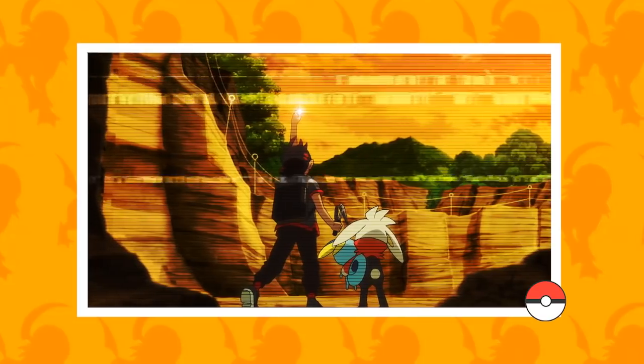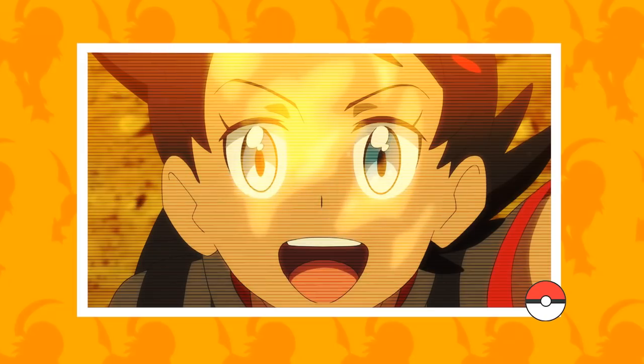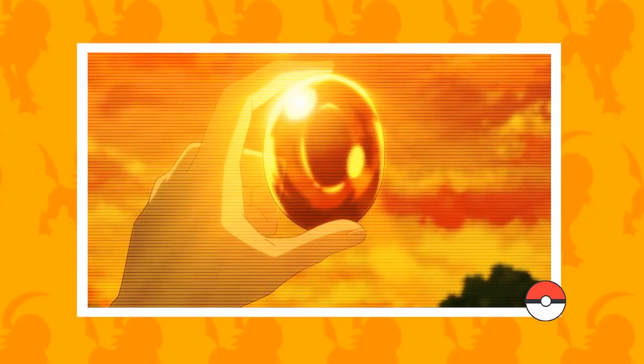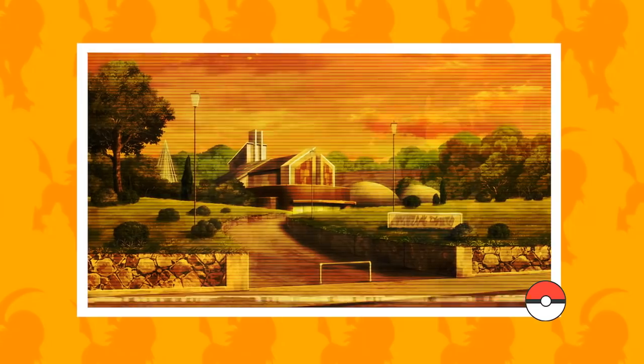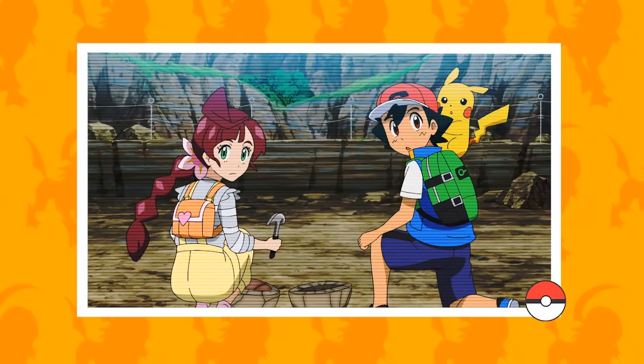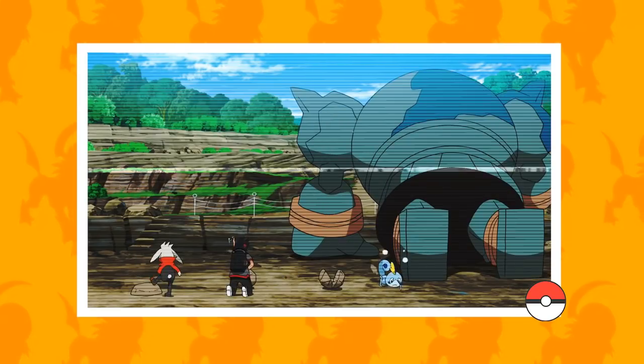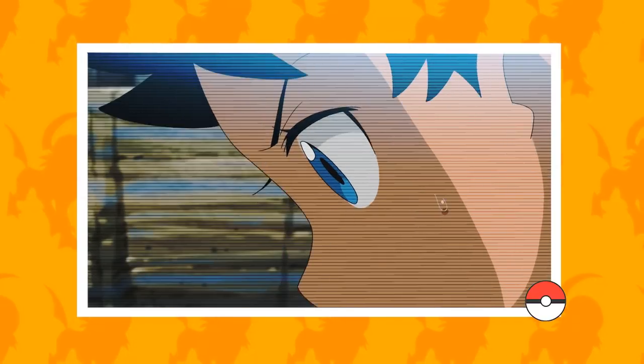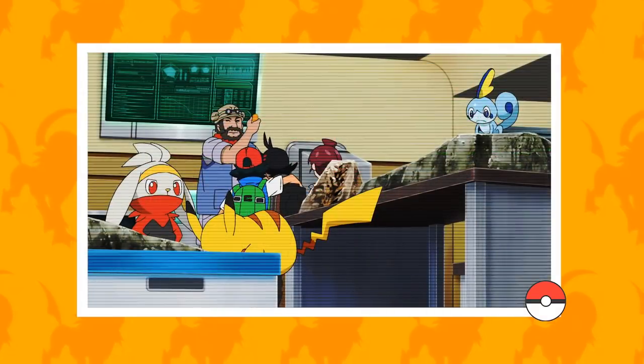They search all day for a fossil and they find nothing, apart from right at the end Go manages to find an Amber, which is obviously the one that can restore an Aerodactyl. Honestly, this middle section of actually digging was a bit boring. There were a few funny moments with Golurk picking up the tiniest piece of rock, but other than that it was a bit of a drag. I was just waiting for something to happen.